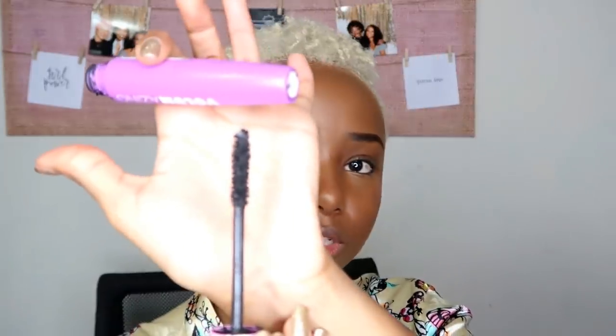Then for mascara, I have two different ones from Revlon. This one is a volume amazing, like volume plus amazing. And this one is the ultimate all-in-one. So this one is like black, black. And that's how that tip looks like. So this is what I use for my upper lash line.